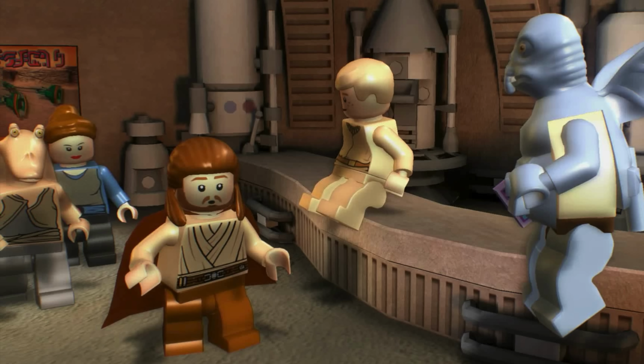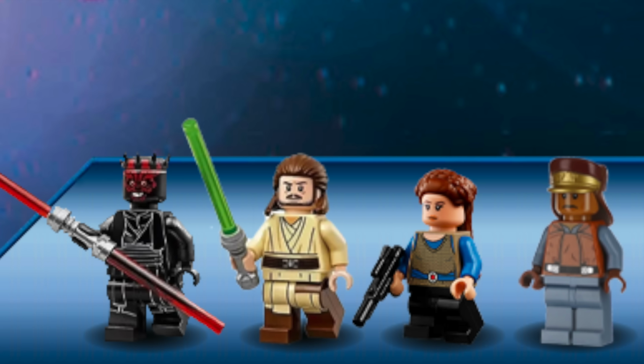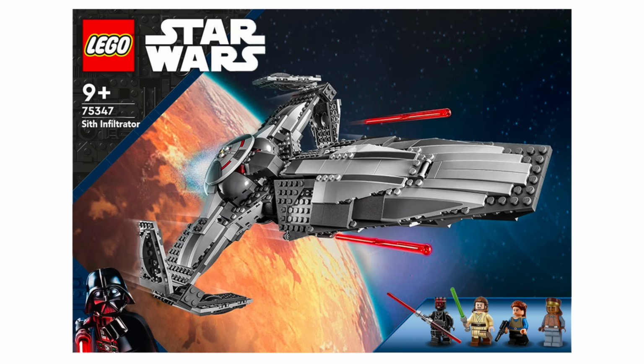But the final Phantom Menace set for this May 1st release is the 75383 Sith Infiltrator. It's going to be $70 with 640 pieces with 4 minifigures being Qui-Gon Jinn, Darth Maul, Padme, and Captain Panaka. I think a pretty good figure selection. I'm kind of hoping for the best Sith Infiltrator build ever. I think at this price, this piece count, they have the potential to do a lot of good stuff with this build.